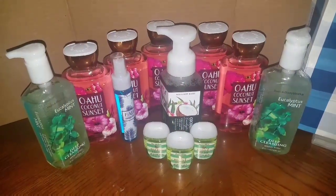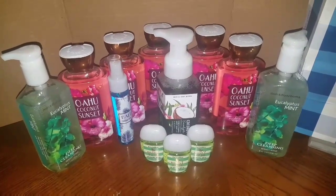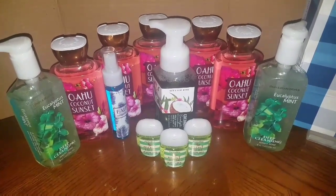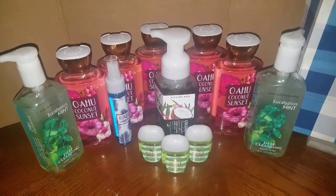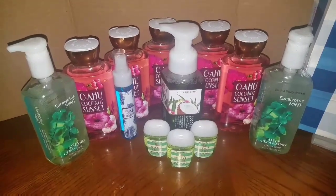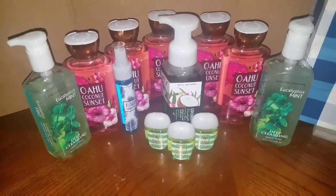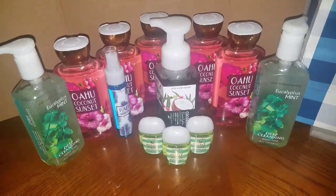All right, subbies, we're in our last 2 days to take advantage of Bath and Body Works 75% off clearance sale. And you guys, I finally went to take advantage of this. I know it's been going on for weeks, but y'all know I have some payments to be made, honey. And y'all know you got to put your priorities first. So with that being said, hey, better late than never.